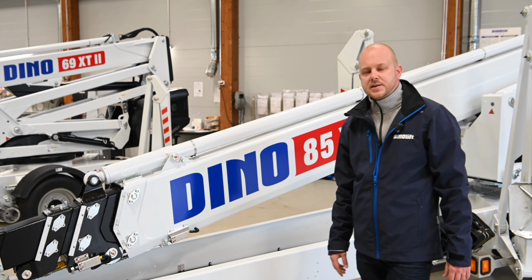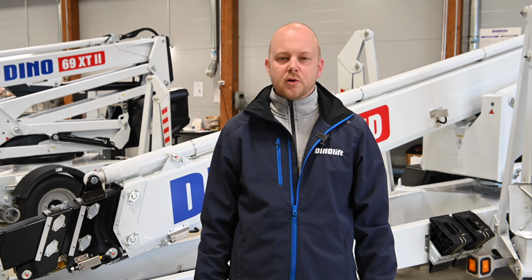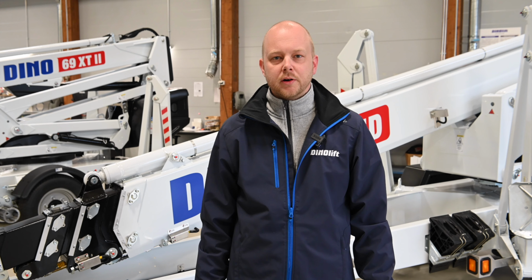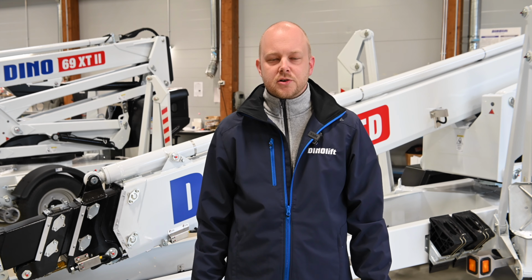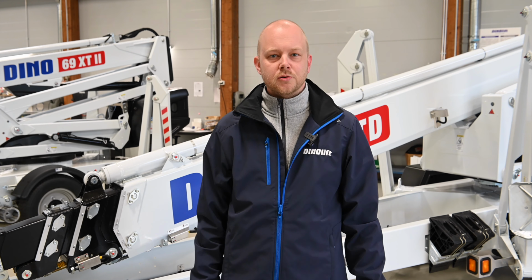The 85XTD is currently the tallest and the most advanced towable aerial lift on the North American market. It shares many features with the slightly smaller 69XT2. Let's take a closer look at them.